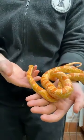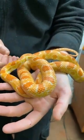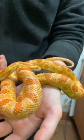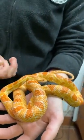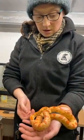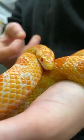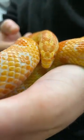Hello, so his colouring is really beautiful. He's looking slightly paler than usual, so he might be getting ready to shed. He's growing really quickly at the moment, so he's shedding quite a bit. And what happens is his colour goes really dull and his eyes go really cloudy.